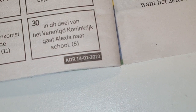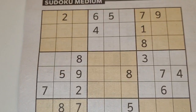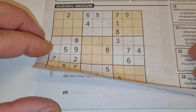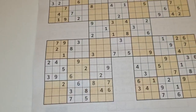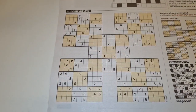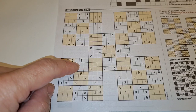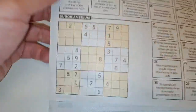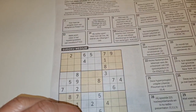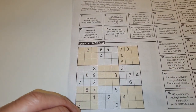Yes, January the 14th, 2023. We have here two regular puzzles: the Medium Sudoku, and we also have a quintuplet, aka a Samurai Sudoku, and this one I will do tomorrow. Today I will do the medium Sudoku. One regular puzzle for today, and tomorrow the Samurai Sudoku.